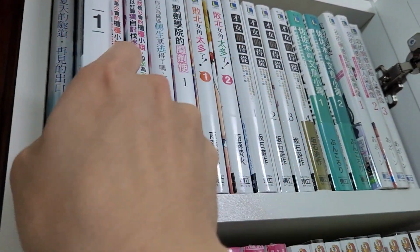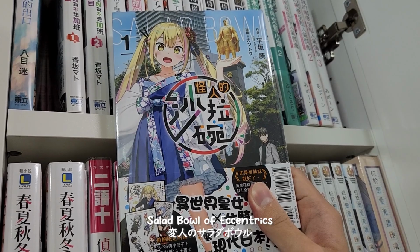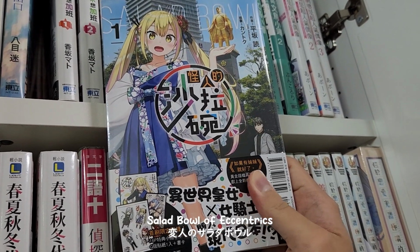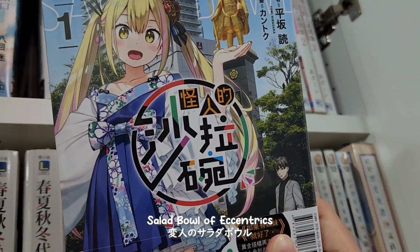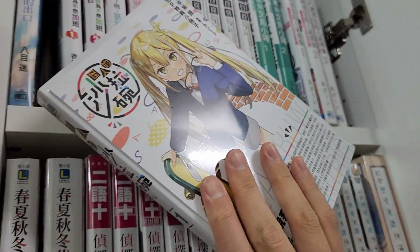The next one is Henjin no Salad Bowl. It's about a poor detective with a princess from another world, and it's a comedy series between them and the neighborhood they're living in that is full of weird people. It's a new series, I haven't read it yet, but it sounds really interesting.